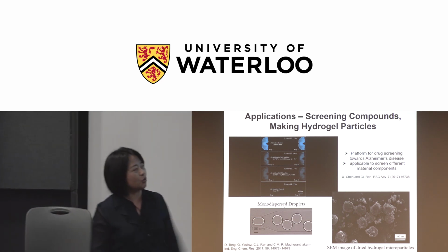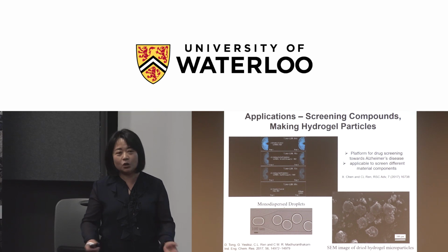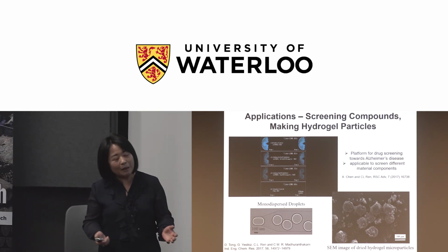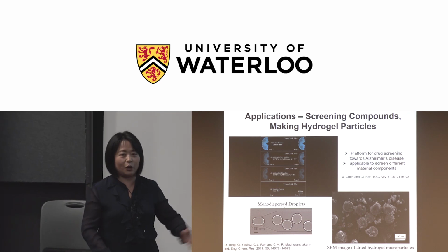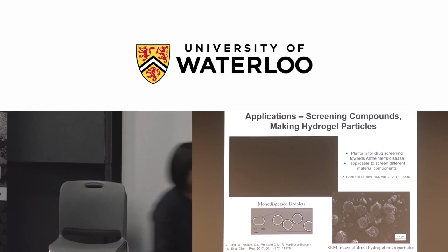The hydrogel beads are really, really uniform. That could go down to pharmaceutical applications. I'm still looking for the real applications, really pushing down to application. I'm not 100% sure yet. So far, we're trying to build collaborations and develop technology. Thank you very much.